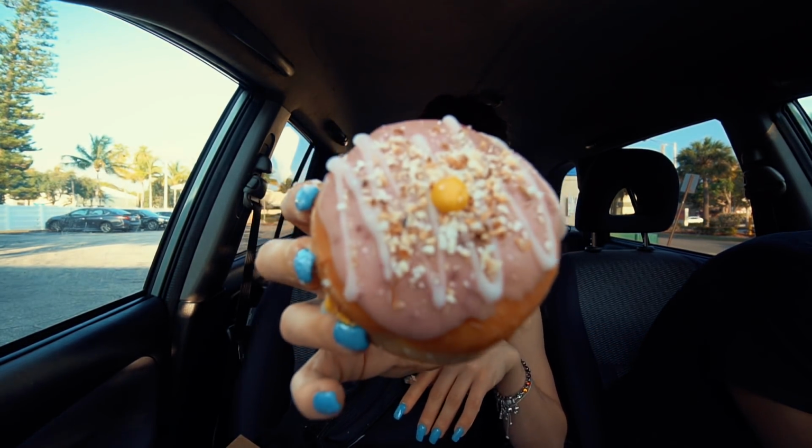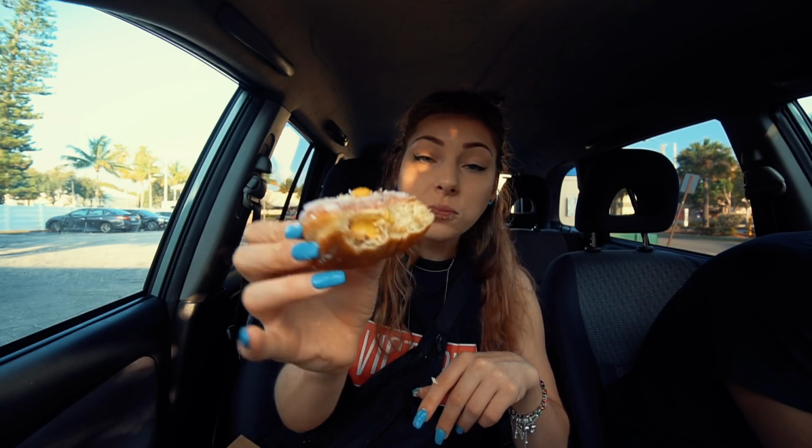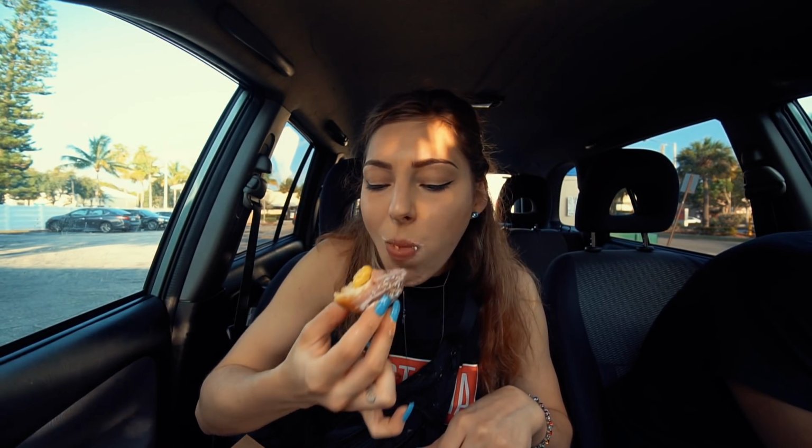Next up is a donut. I think she said it's with a mango raspberry custard filling, so I wanted to try this. It is yellow, which is deceiving. You have two types of filling in there. That's actually really good. It's a mango custard and then raspberry jam. This one is amazing too.